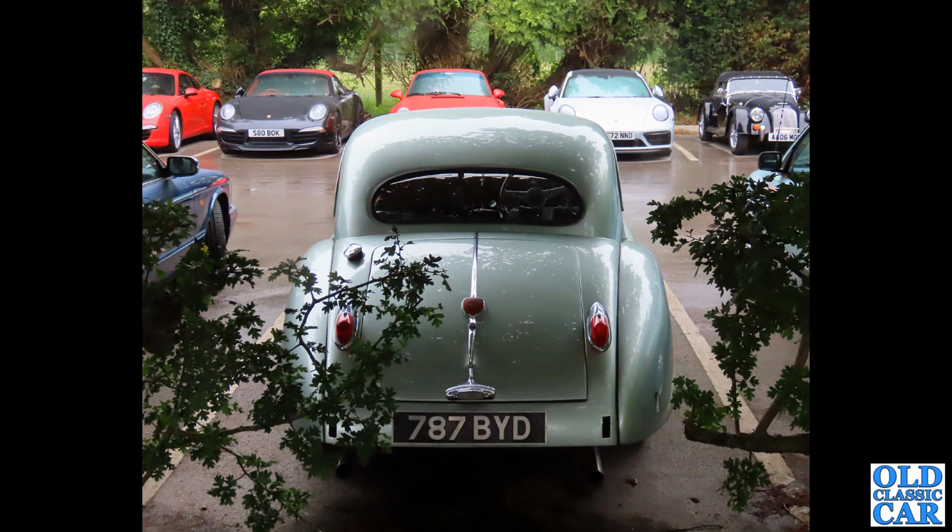Now a rear view on a very wet day of a lovely XK140 fixed head that we often see at the events we get to, and hopefully we'll see it again in 2025. There's a Morgan just in the background there on the right hand side, surrounded by many Porsches.